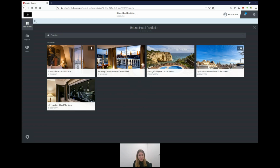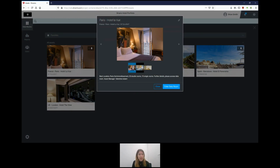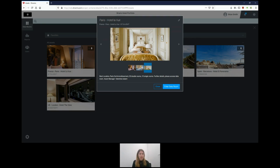I've uploaded some photos in the exposés to make the display a bit more welcoming. And if we look at our Paris hotel here in France, you can see I actually even uploaded a couple of different impressions of the hotel and a brief description just to make it a bit nicer here. And all this is fully customizable.